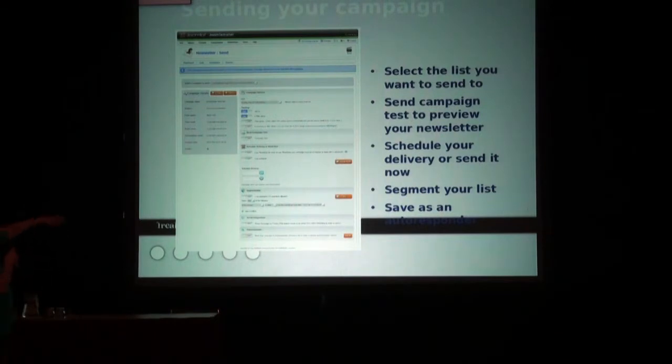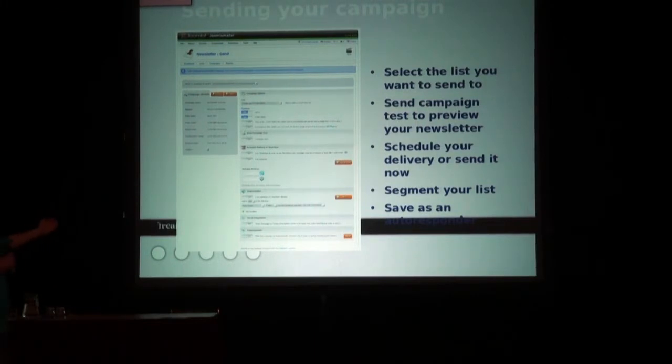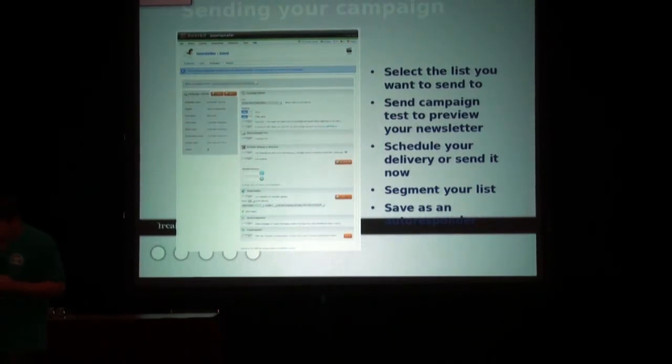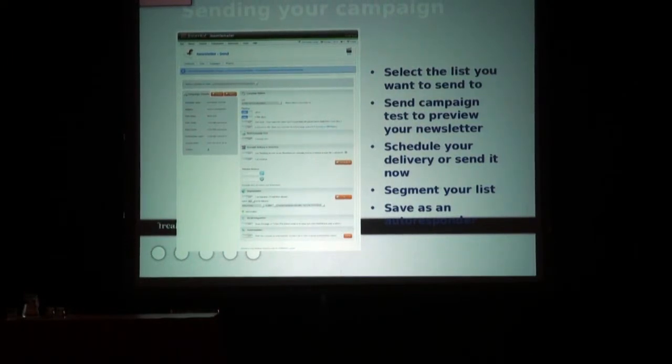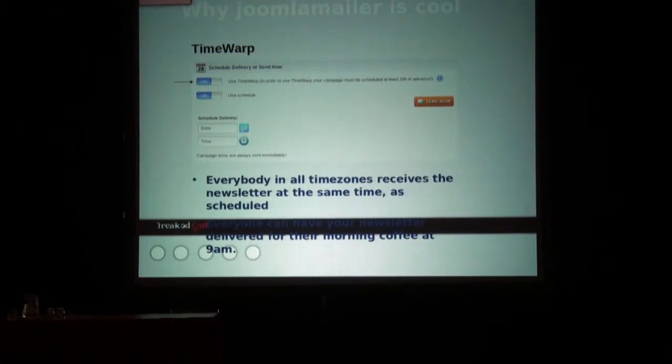Below the scheduling and sending, because not a lot of people do the segmentation always, we put it down in priority. Just like in MailChimp, you can add as many conditions as you want. You can turn it on and off. And it also does most of the segmentation options that MailChimp does, also some social ones, social networks. So you can, for example, send a Facebook promotion only to your members that are also on Facebook. Did anybody have any questions?